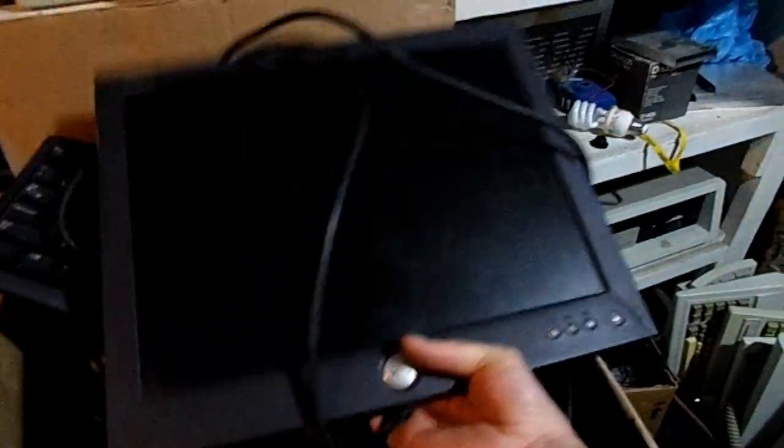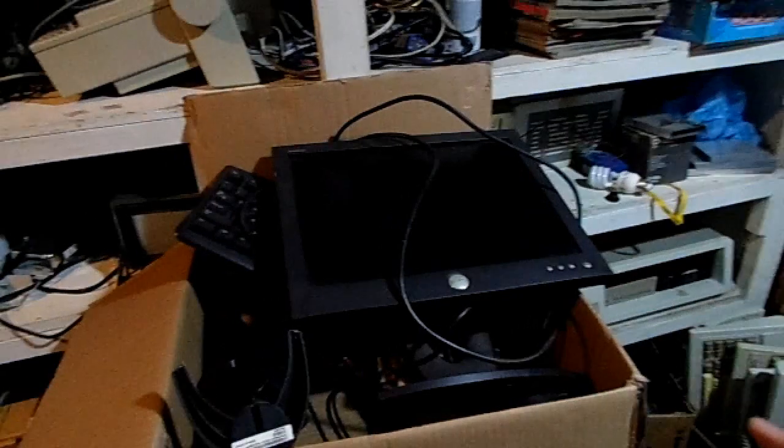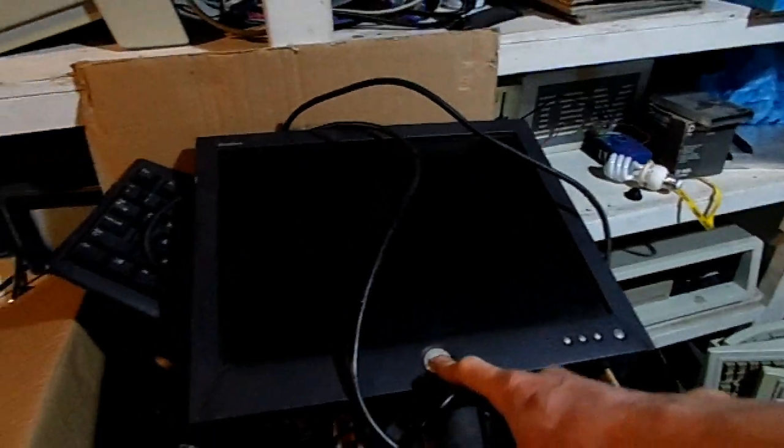But just last Saturday, I picked this entire box of electronics up, and a dolly, for only $5. I'm going to use the dolly and make a welding cart out of it. And it's a pretty good deal for this stuff.